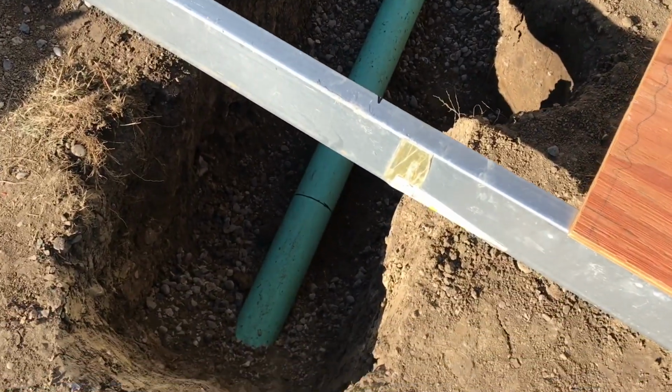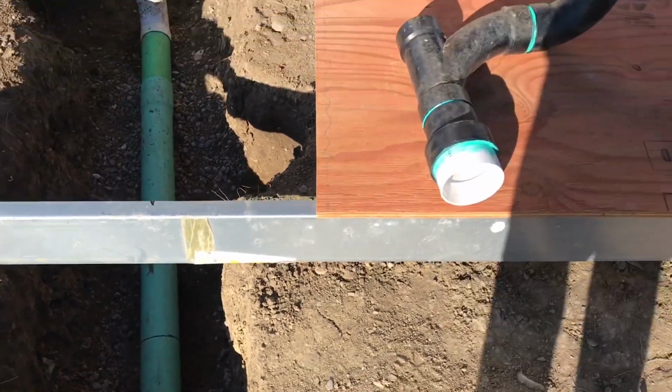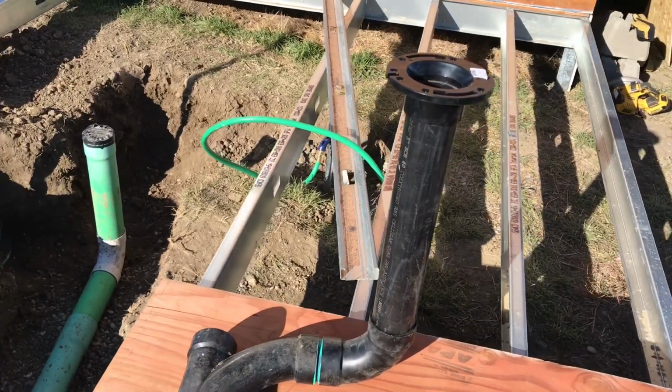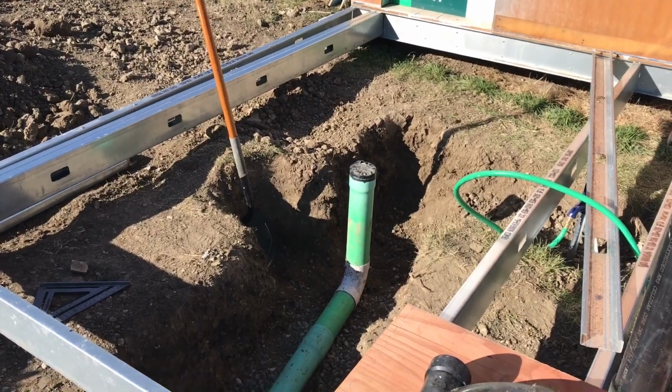I don't know if you can see this. You probably can. That black line is where I'm going to cut the pipe off from 4-inch, and then I'm going to put that conglomeration of parts in for the toilet and then work my way towards the shower. So here we go.